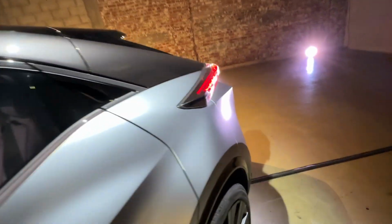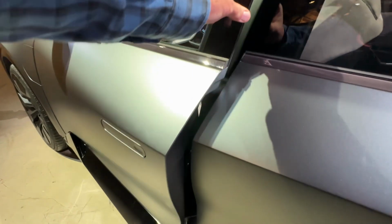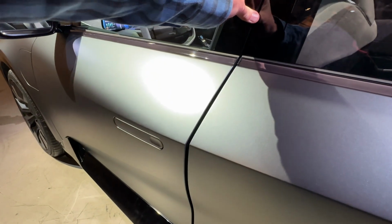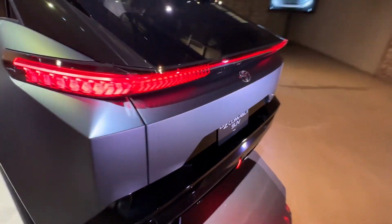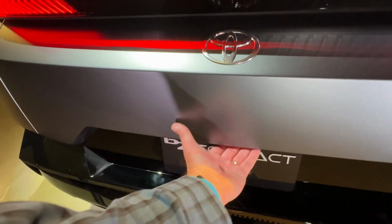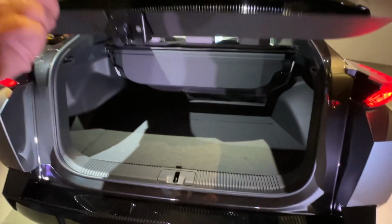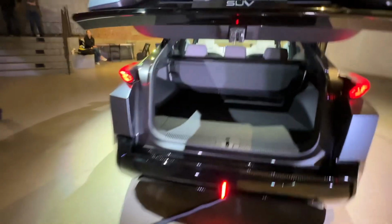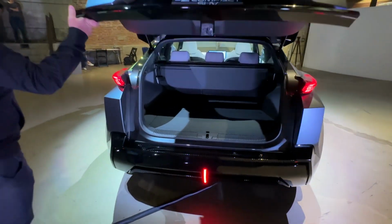Let me show you the back. I'm going to close this gently. I'm terrified of breaking a multi-million-dollar concept car. Look at that, how easily that closes. I'm hoping that there's a button here. There is a button, but does it work? Well, it opens. So there is the inside. Look at that. Did I do it right? Did I break anything? Okay, thank you.